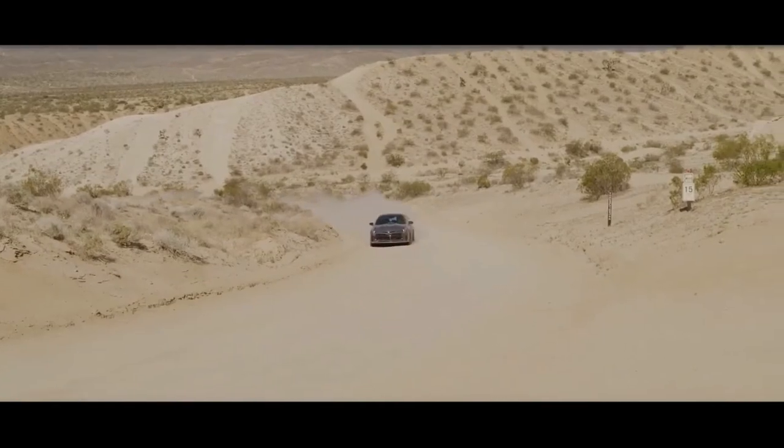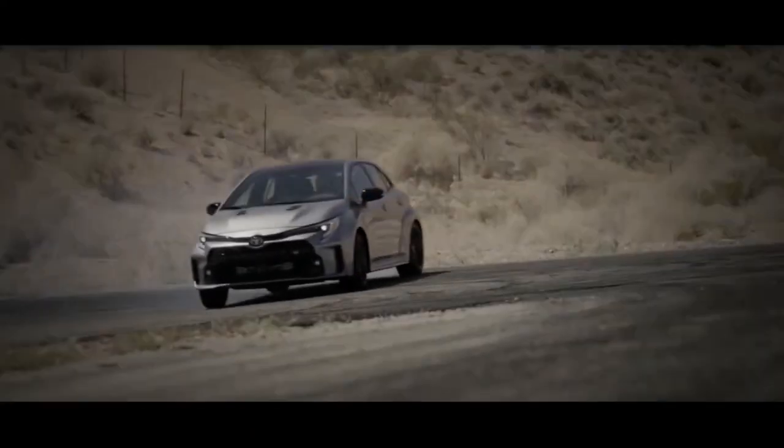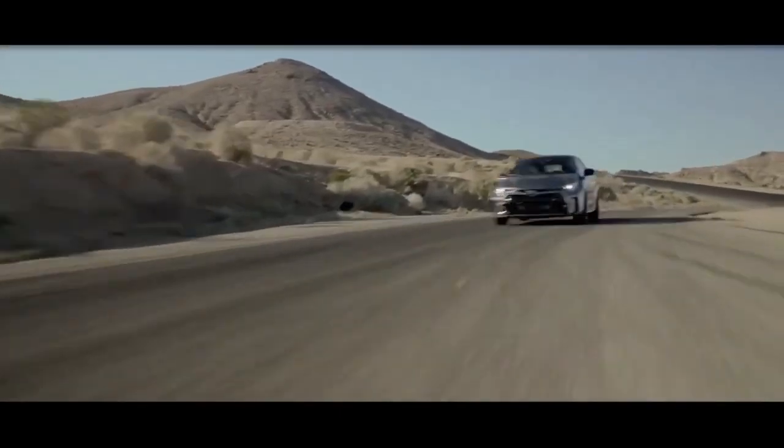It was tweaked up to create 300 horsepower for the GR Corolla, which is an eye-opening 185.4 horsepower per litre and 43 horsepower higher than the GR Yaris. The single gearbox option is a six-speed manual, and all models have Toyota's GR4 all-wheel drive technology.